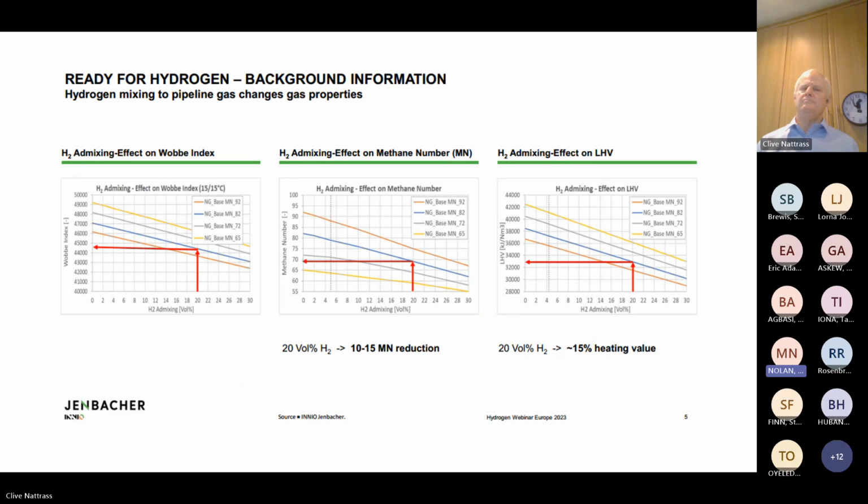Right, just some technical stuff. This shows the effect of blending hydrogen into the mains gas, the various percentages, what happens to the wobble index, the methane number, and the effects on the lower heating value of the gas that's going in there. So basically, we will need to deal with a greater volume of gas than you do today. Next slide, please.